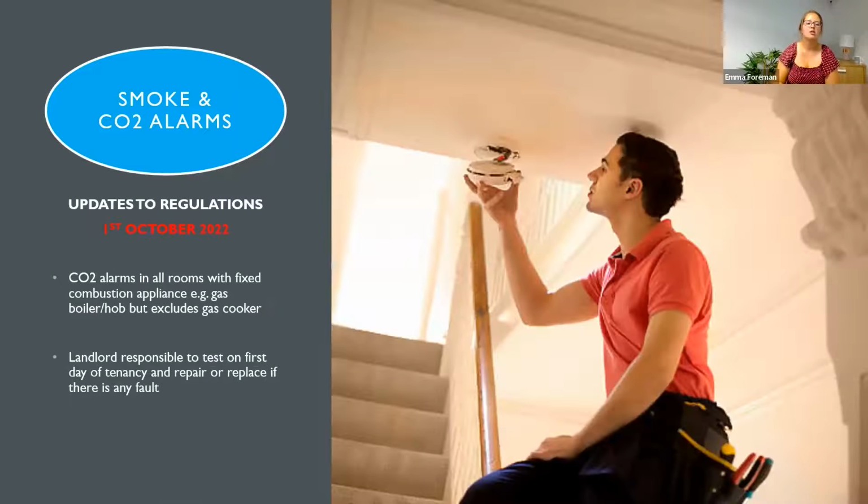There we go. So, smoke and carbon monoxide updates to the regulations. These are coming in on the 1st of October this year. So it's really important that we are prepared for this well before this date, because you don't want to be rushing around on the 30th of September. So you've got two months in reality to get this sorted.